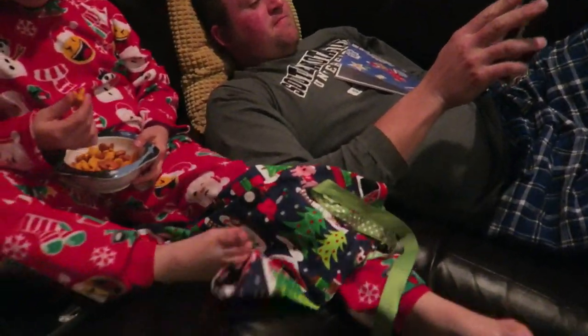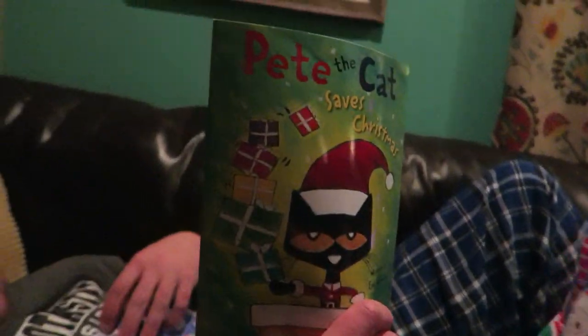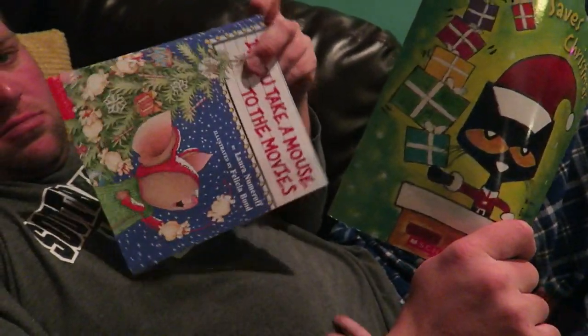All right, they just opened up their books. We have Pete the Cat Saves Christmas. That one's cute. And If You Take a Mouse to the Movies, we love that one too. All right, I'll take this.